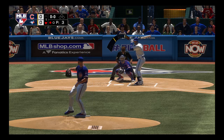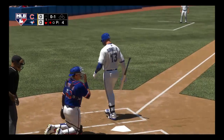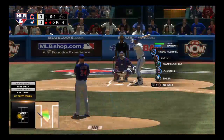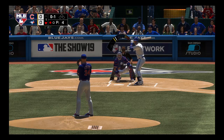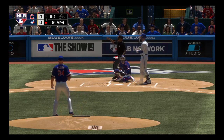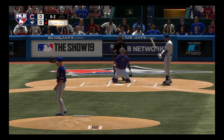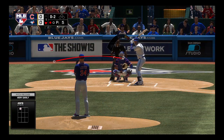First pitch on its way. Just able to get a piece of that for strike 1. Nothing in 1 count. Here it comes. Fastball, and he's quickly in the hole. 0-2. So let's take a peek at the umpiring crew in this one. Behind the plate is Ricky Holiday.